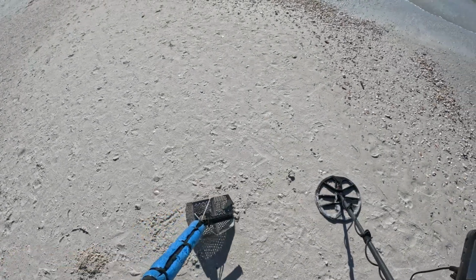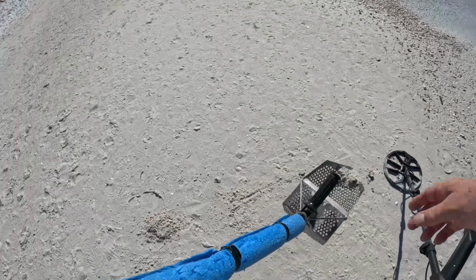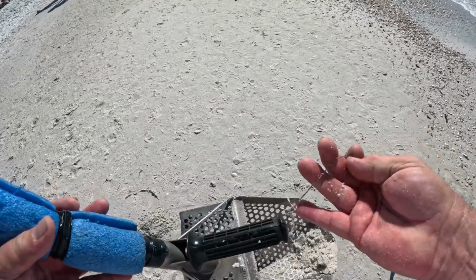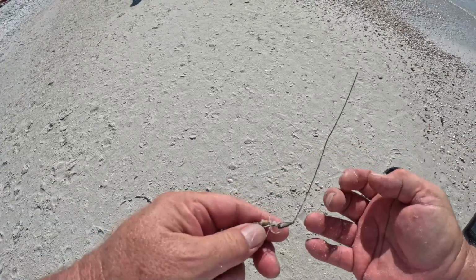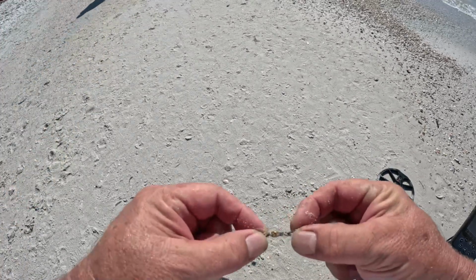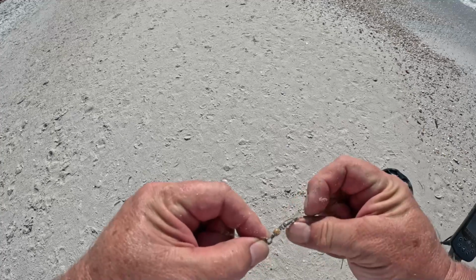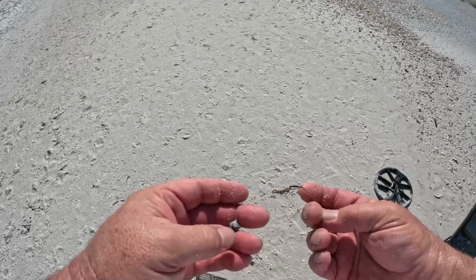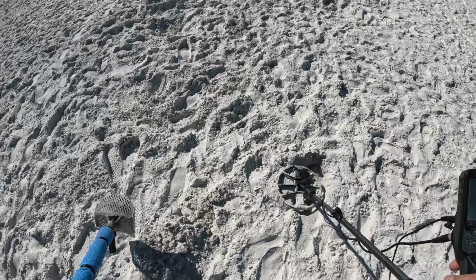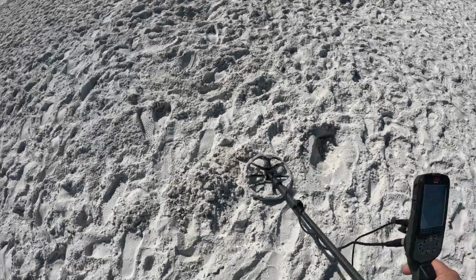Fishing weight. Fishing weight and the swivel. It's interesting. Oh, I see. More than likely some foil, but it says it's not deep. There it is.